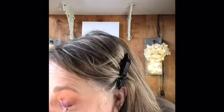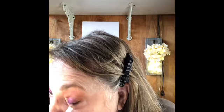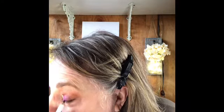Okay, now that it has dried a little bit, it's working wonderfully. So, I'm gonna put some just right here. Oh my goodness. Let's see if I can. Can you see that? I could never do this before. I could not do this with this liner before. It would not run a line on top of my eye. I tried it several times. So, I would say that one was a hit.